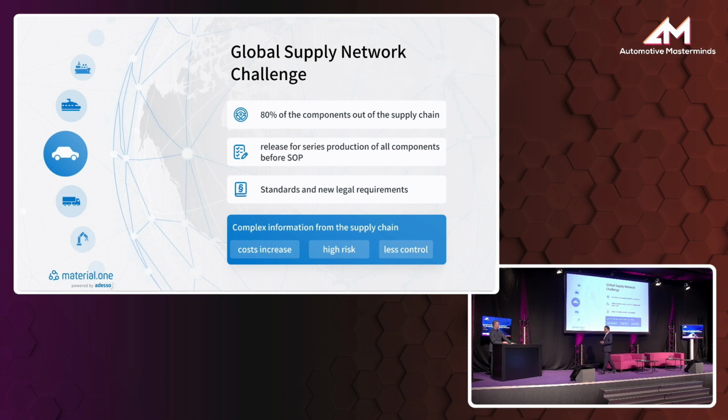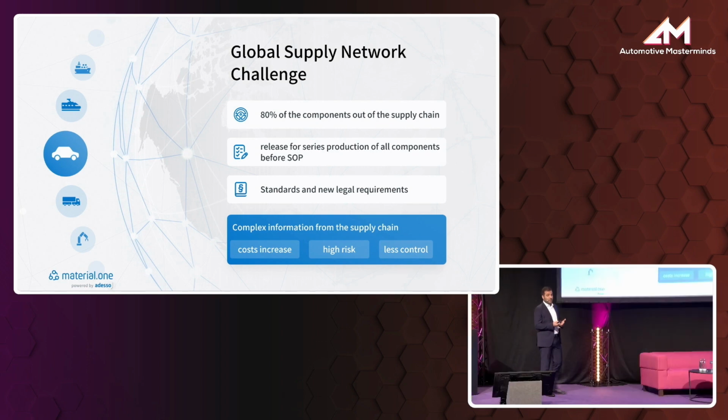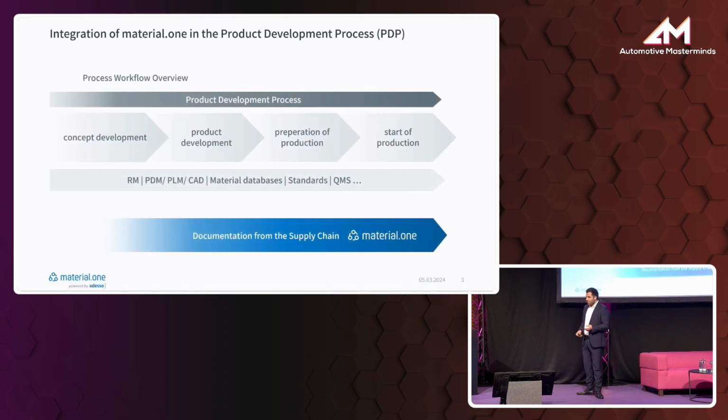And in combination with standards and legal regulations, which change on a weekly basis, that doesn't make it much easier. So complex information from the supply chain is cost intensive. It's high risk, and it gives you less control. So this is where material.one as a network and platform can support you through your entire product development process, from the concept of development to the actual start of production.